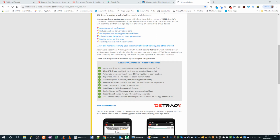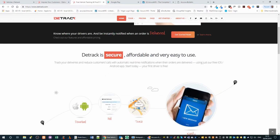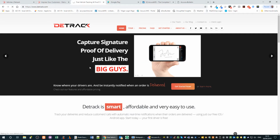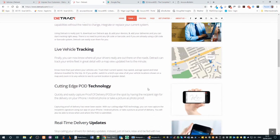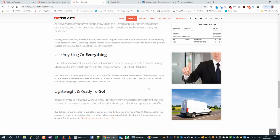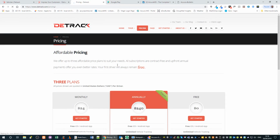So let's just take a quick look at the Detrack website. So detrack.com, and there you'll find a host of information about features and pricing and so on. So take a look at the quick tour. That will give you some of the core features in the system, and of course what we're working towards is a paperless delivery system, so we don't have to print a delivery note anymore. This is all electronic.